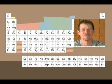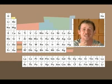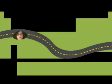The periodic table! The periodic table is a chart that shows every single element. But it isn't just a list of the elements. It's a cheat sheet. It's actually more like a roadmap because the elements are grouped by similarity, so there's a lot you can tell about each element by its location.